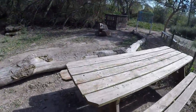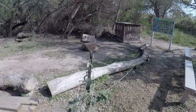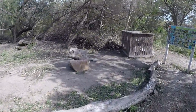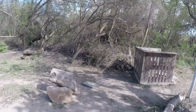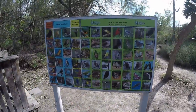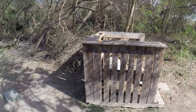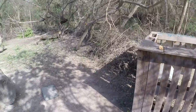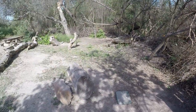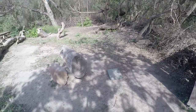This is a bird feeding area. Over here, oh, that's a pretty bird up there. What's that yellow? There he goes, he's gone. They put little bird feeders out here. There's some oranges over there for all the birds.